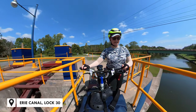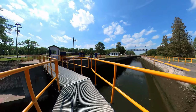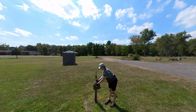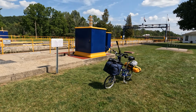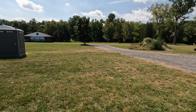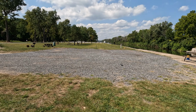This is Lock 30, and I think this one would make a perfect camping location. There's the porta potty right over there. There is fresh water right over here. I'm sure at the building there will be electricity. Lots of room to camp, garbage bins everywhere, park benches, and beautiful views.